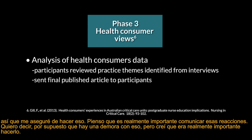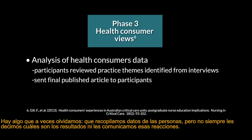I think that's really important to give that feedback. I mean, sure, there is a time lag with that, but I thought it was really important to do that. And that's something that we sometimes forget, that we collect data from people, but we don't always let them know what the results are or give them that feedback.